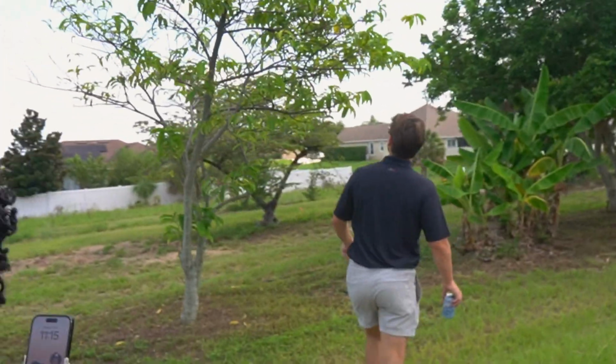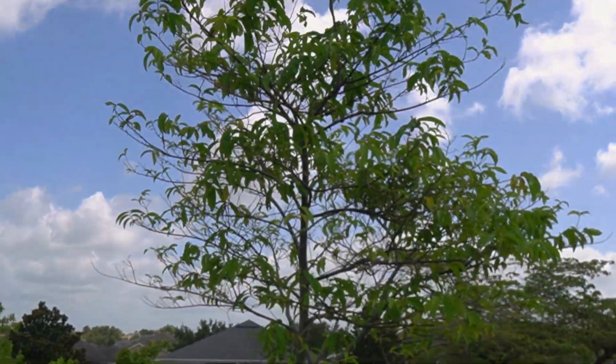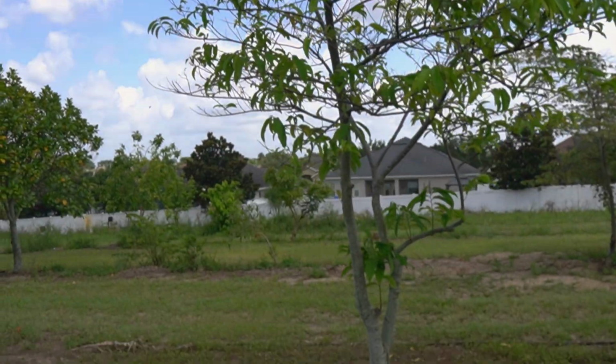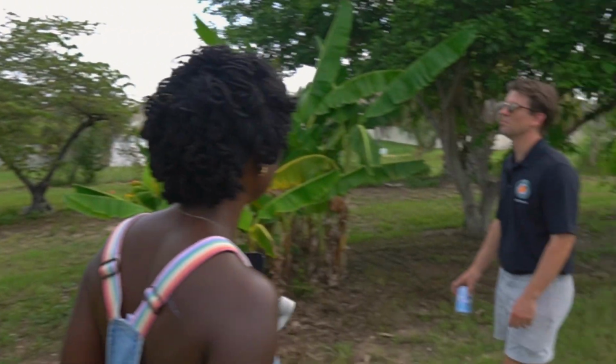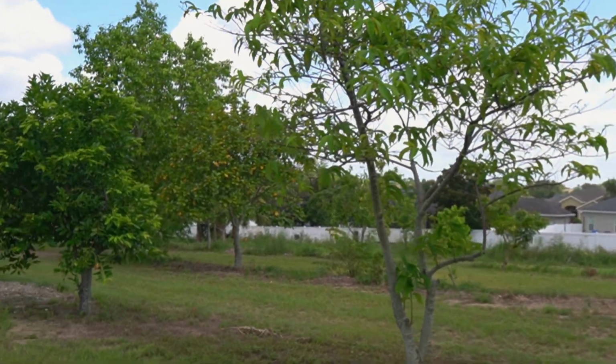That's a Rollinia. It's an Annona. It's the yellow skin. Got you. I've never had Rollinias before either. Oh, I've only had one or two, and they're pretty good. I hear they're one of the best Annonas. Yeah, they're good.